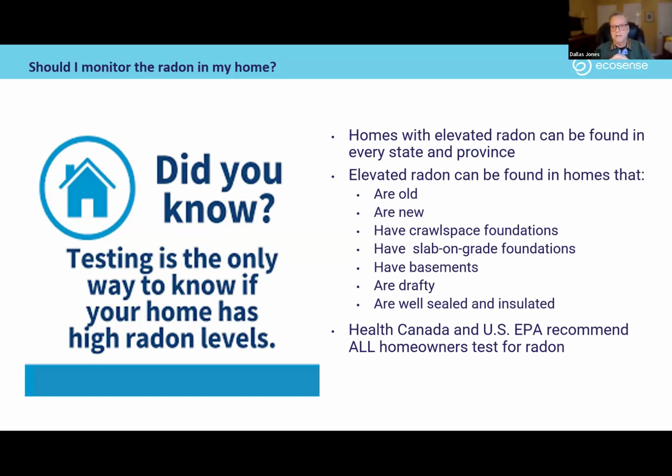They can be found in houses with crawl space foundations, slab on grade foundations, basement houses, houses that are drafty, houses that have been made energy efficient with insulation and air sealing. You just don't know unless you test. So testing is the only way you can determine.